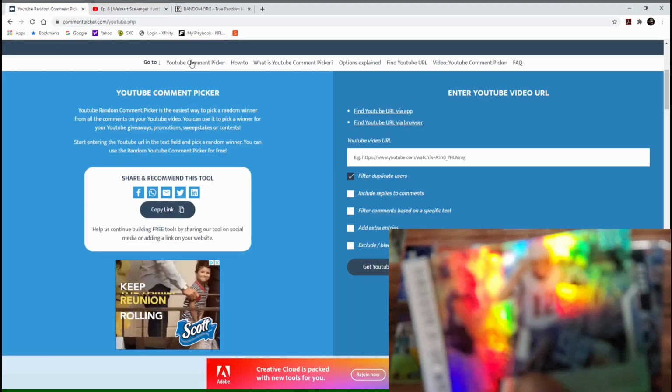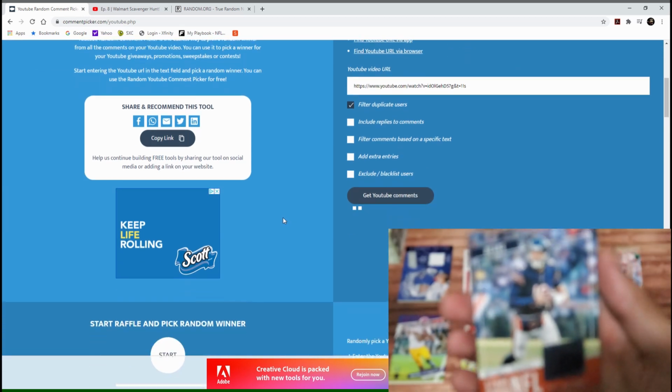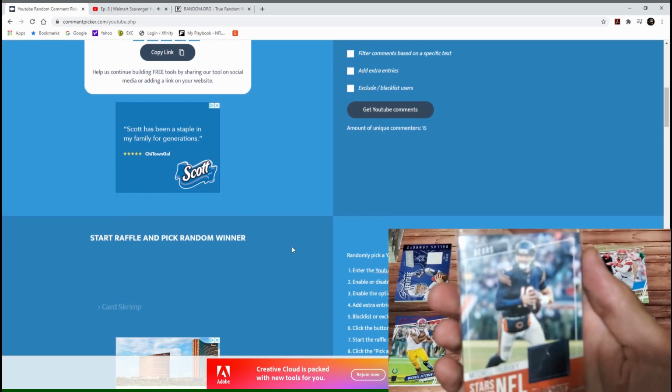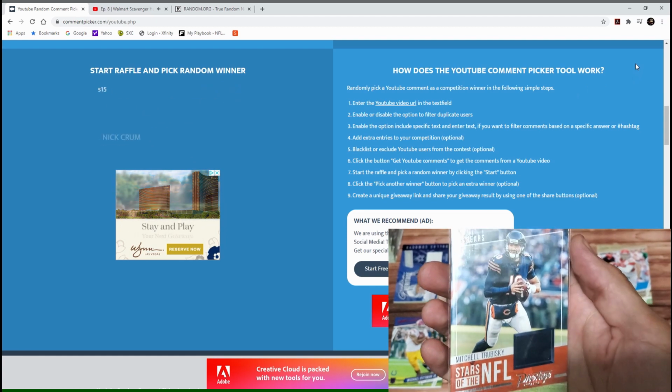Tom Brady, Tampa Brady, hanging in. My camera's at such a weird angle. Yeah, that's just not going to work. Look at the rainbow, though. And finally, I will include for you today a fantastic Mitch Trubisky, Stars of the NFL mem card.